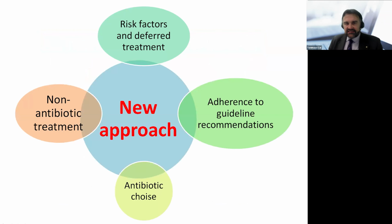But in the urological setting, how can I improve my antimicrobial stewardship adherence? The international guideline that Professor Bonkat will discuss afterwards in depth suggests a new approach. We need to improve our adherence to the guideline recommendations, of course, but also we need to take into account all risk factors related to the patients and related to bacteria. Moreover, we need to choose the best antibiotic that is able to treat the infection. And finally, and this is very important, several times we need to prefer an antibiotic-sparing approach to urinary tract infection.